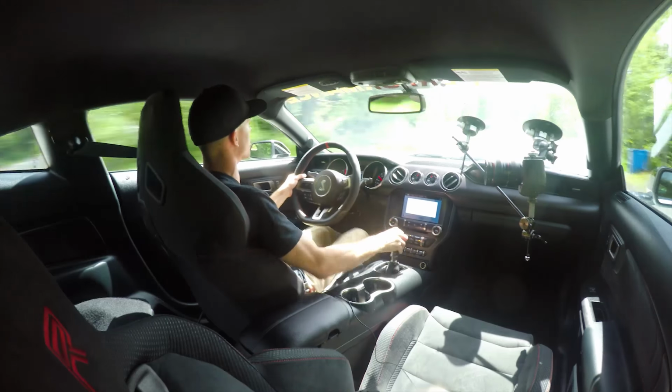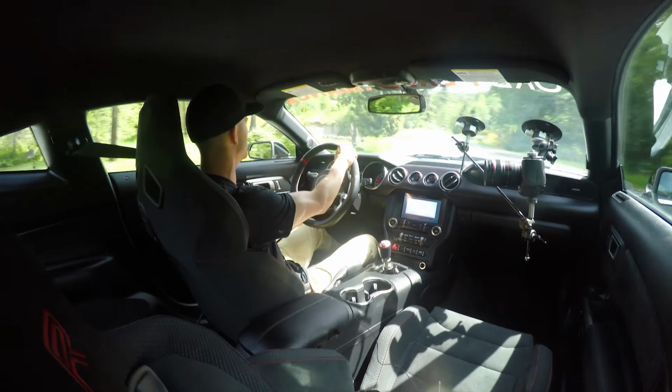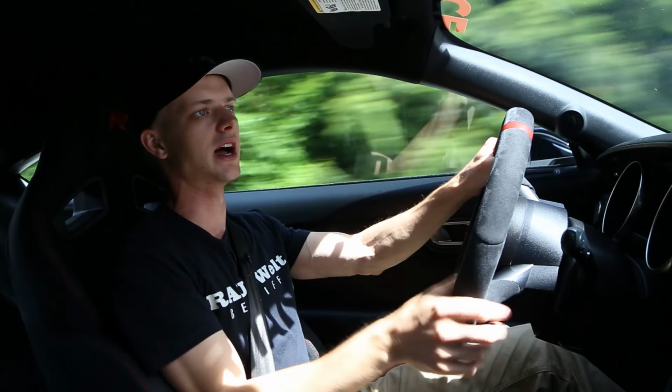It was such a departure when this car was first announced and released, such a departure from the normal 662 horsepower supercharged GT500 that's all straight line speed.